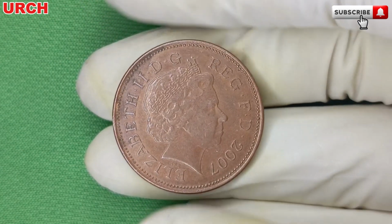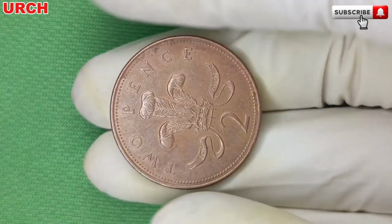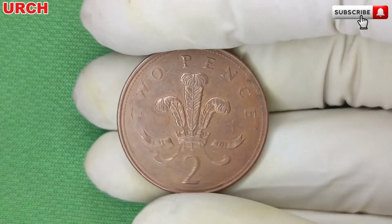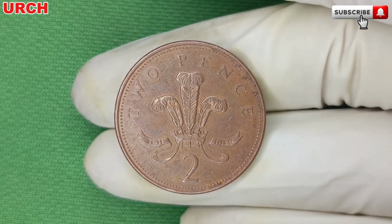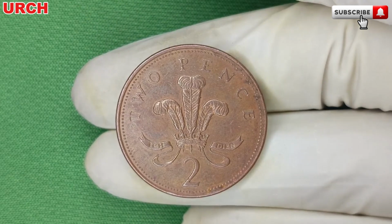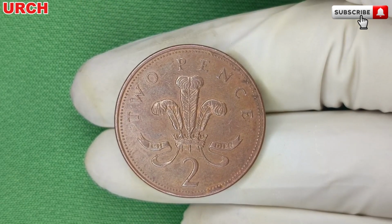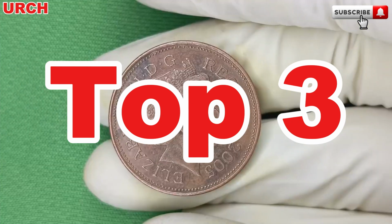From its royal portrait and historic design to the rumored minting anomalies and skyrocketing collector value, it's a coin that proves that sometimes greatness comes in small, copper-plated packages. And with an estimated worth of $11 million, this little coin might just be one of the most valuable modern coins ever minted. Top 3.